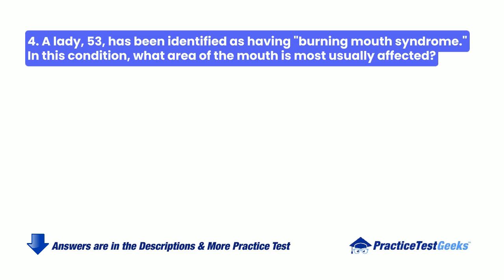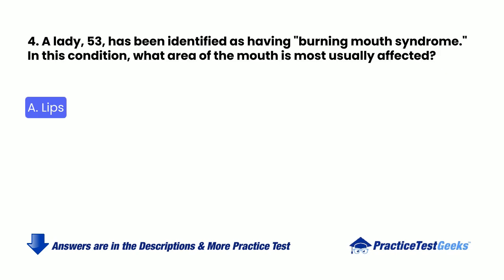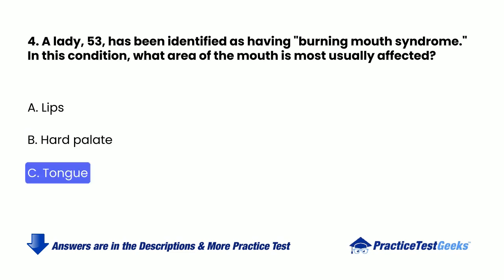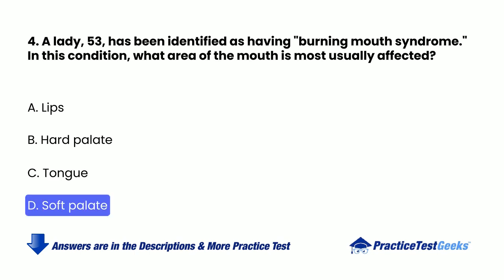A lady, 53, has been identified as having burning mouth syndrome. In this condition, what area of the mouth is most usually affected? A. Lips. B. Hard palate. C. Tongue. D. Soft palate.